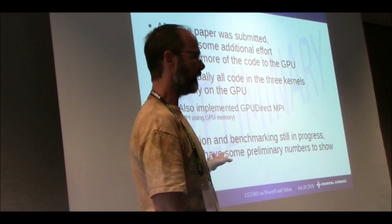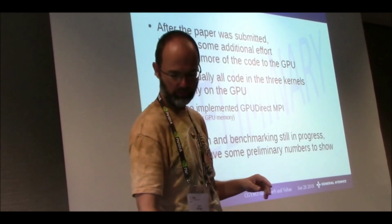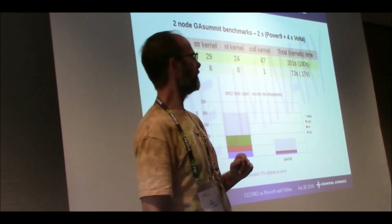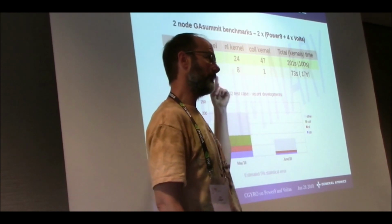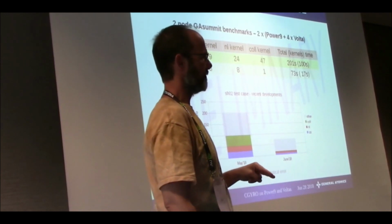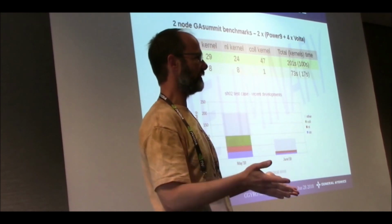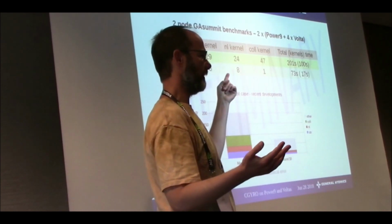Word of warning, still preliminary results, still making sure everything works as it should, so take it with a grain of salt. But here is the result. First, using everything in the GPU used more GPU memory, so the big case doesn't fit on our 4 GPUs anymore. So we had to split it at least over 2 nodes. Why was that? Say that again, please. Well, when we put everything on the GPU, we started to use more GPU memory. Okay. So the 64 gigs across the 4 GPUs is not enough anymore in this case.